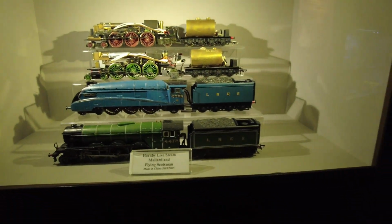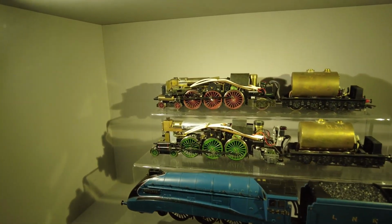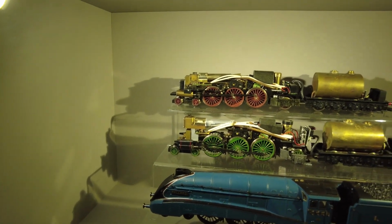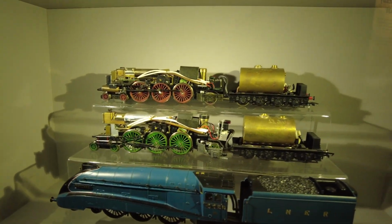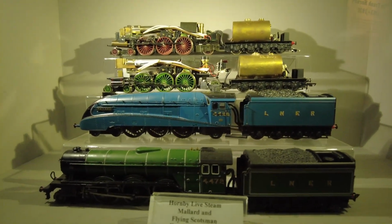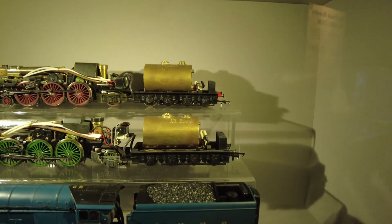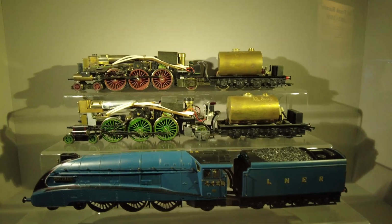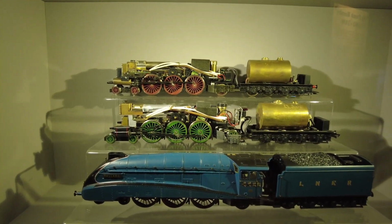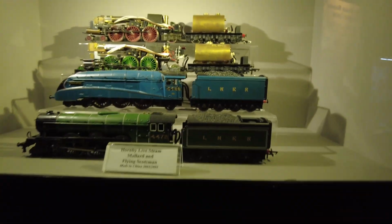Here you can see some of the live steam models. You can see the complexity of these engines. Absolutely marvellous, aren't they? Look at that. Piece of art in terms of engineering. So if you're not aware, these are actually 00 gauge live steam models. And basically they've got an immersion heater in the rear there. They pump the steam through, and then all of this intricacy that you see in the cab here is little valves to open and push the steam down into the pistons. Absolutely marvellous.